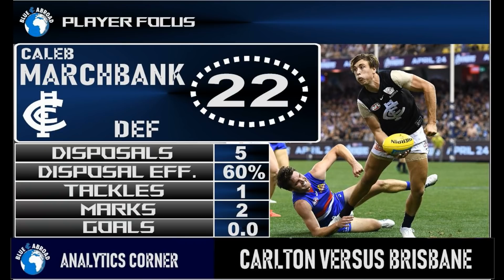Caleb Marchbank next, 22, 5 touches, 60% efficiency, 1 tackle, 2 marks. It was a tough game because, I mean, it started off really well, and what you see with Marchbank is what you get. He's a real assertive player down the back. The injury has really worried me, though, because we are a better team with him in there.